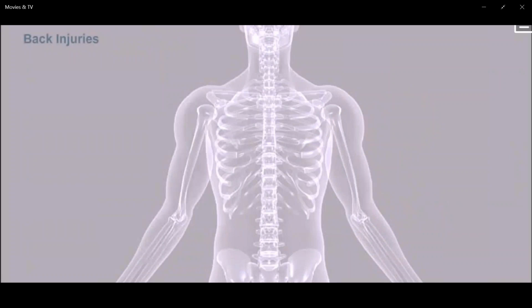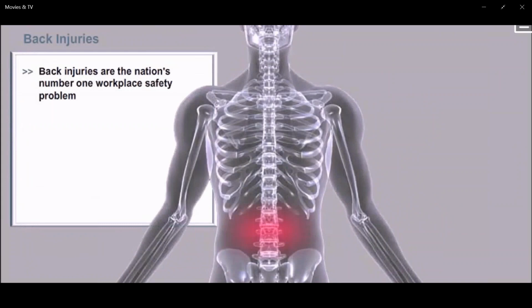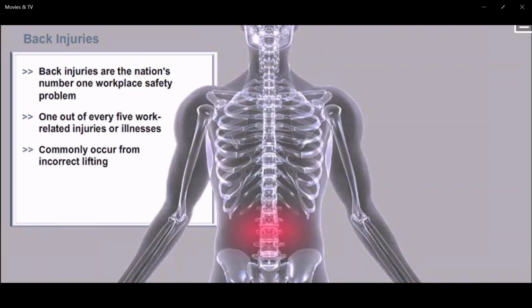As stated by the Occupational Safety and Health Administration, or OSHA, back injuries are the nation's number one workplace safety problem. More than 1 million workers suffer back injuries each year, and these injuries account for 1 in every 5 workplace injuries or illnesses. Back injuries commonly occur from incorrect lifting.